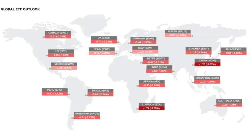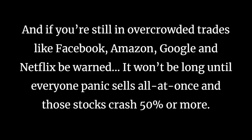Here's the global ETF outlook. Country ETFs tracking the most profitable companies in each region are popping up and making it extremely easy to build a diversified portfolio of the world's richest companies. Currently, there are 7 such superpower countries that are designed to create monthly or weekly income. And if you're still in overcrowded trades like Facebook, Amazon, Google, and Netflix, be warned. It won't be long until everyone panic sells all at once and those stocks crash by 50% or more.